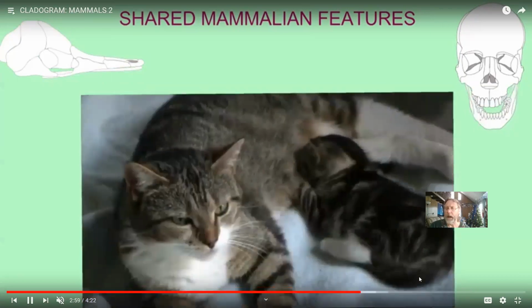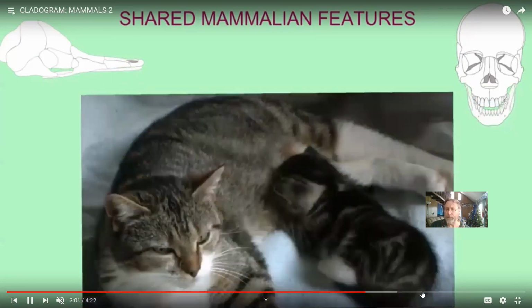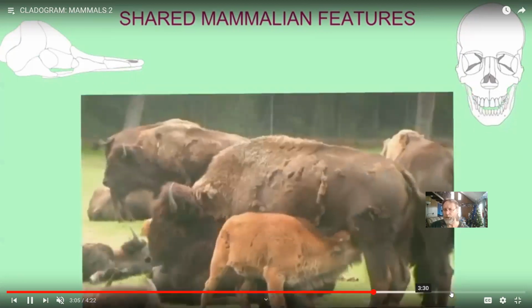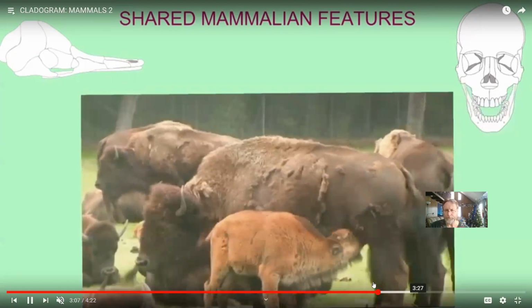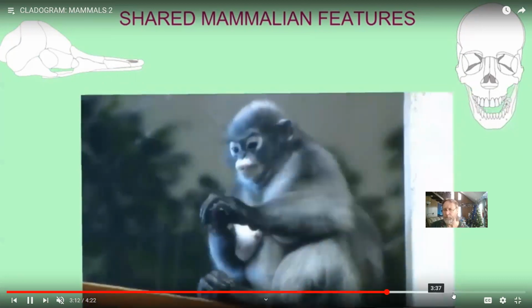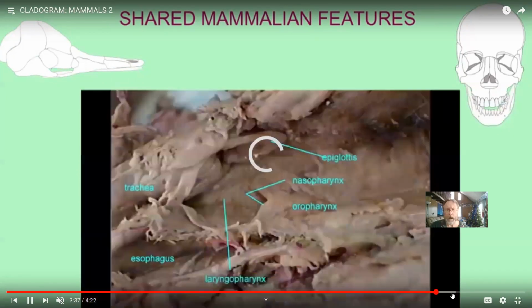But once again, the most primitive mammals, and I'm sorry, somewhere. So here you can see all of the mammals, they would share the features of hair and producing milk for their young.